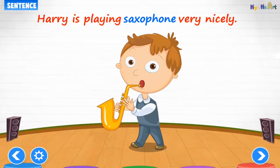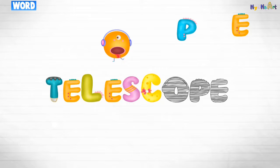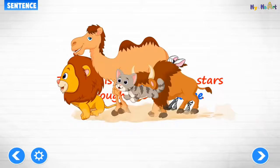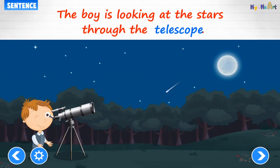Telescope. The boy is looking at the stars through the telescope. Telescope.